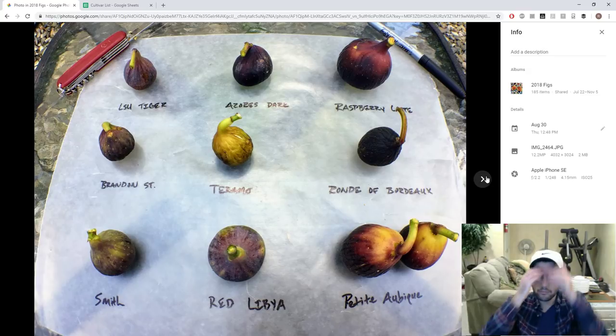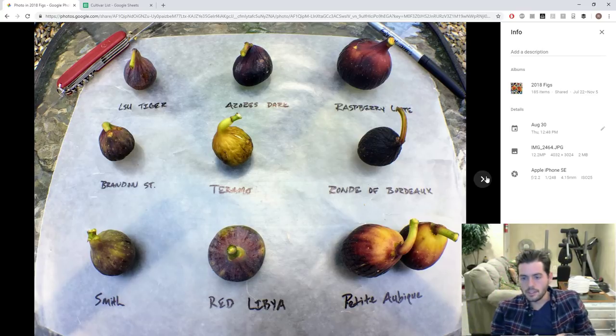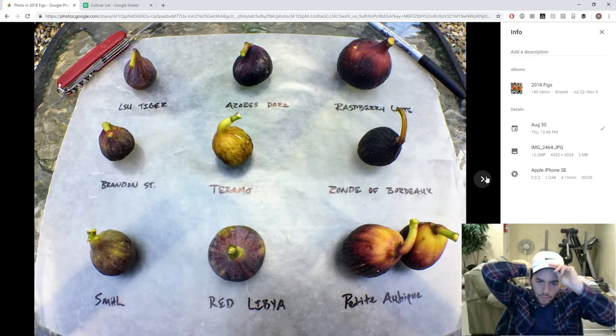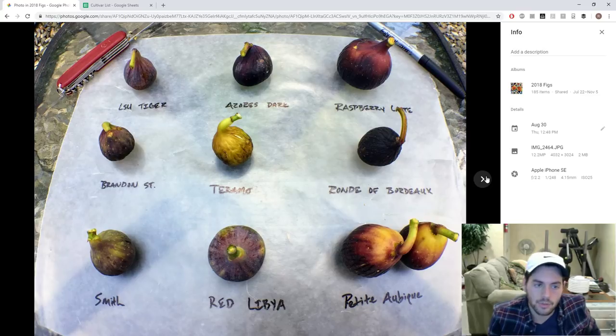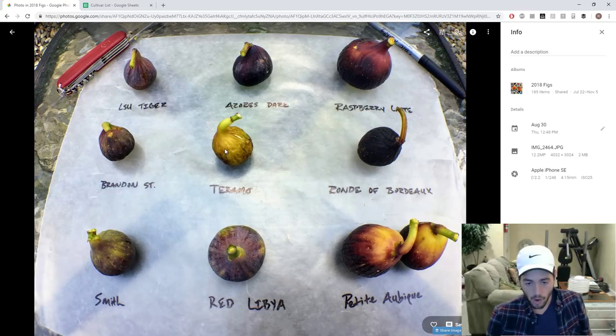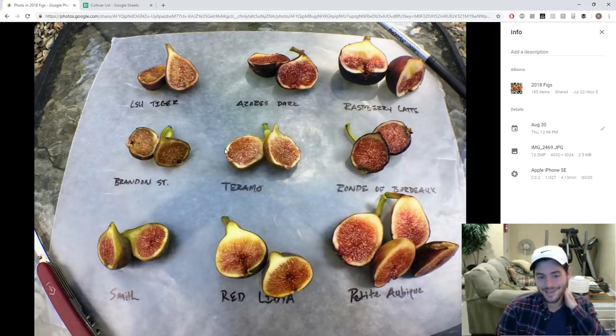This is the pinnacle of my season at this point, August 30th. This is when we had a heat wave, lots of heat came in, and ripened these figs. I mean, so many of them are shriveled, like Ronde de Bordeaux, shriveled, Azores Dark, shriveled, LSU Tiger looks pretty shriveled as well. Brandon Street, Teramo, all of them were of pretty damn high quality. It was amazing to have all of these at one time.